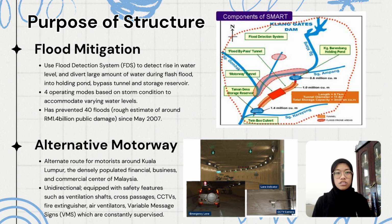However, at the design stage of SMART, a dual-purpose concept was born from the ingenuity of the project advocate, and the motorway tunnel was integrated into the system to relieve traffic congestion. In other words, it was also built with the purpose to introduce an alternative route surrounding the heavily packed area of the financial, business, and also commercial hub of Kuala Lumpur, Malaysia.